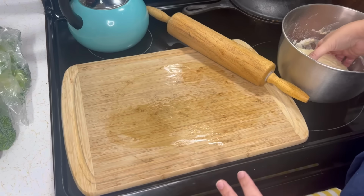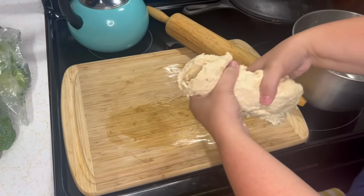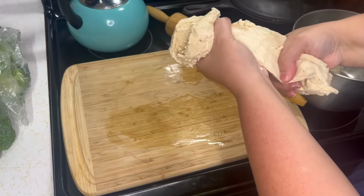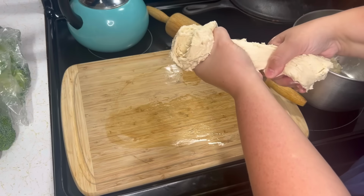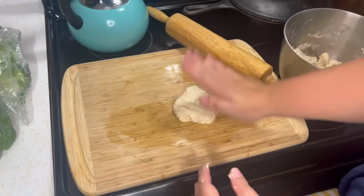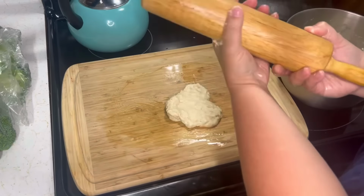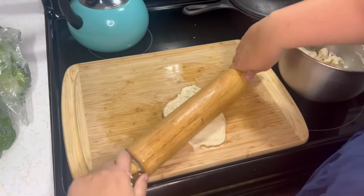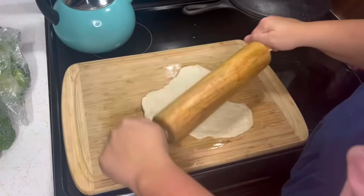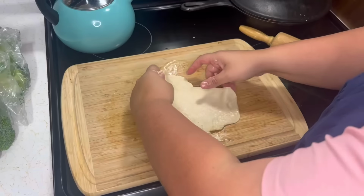Now I'm gonna make 5 of these. You can make as many as you can with your dough. I'm gonna cut it into 5 balls because that is what I need. I'm trying to make them as even as I possibly can. I put a little bit of the oil on my rolling pin. And now these are not going to be perfect by any means because I'm just really bad at making circles.